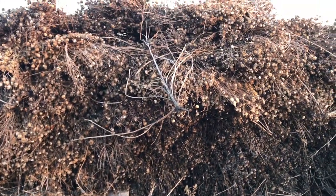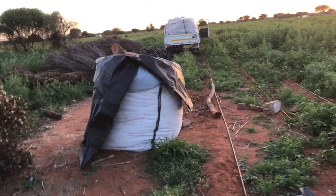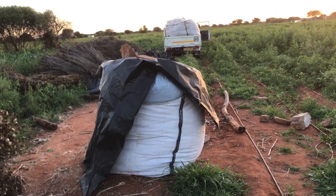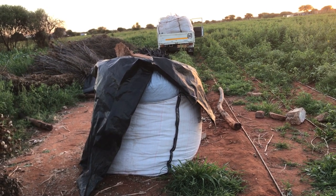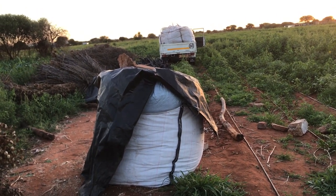And this biomass, we are going to hammer mill it to make animal feed. And the seeds, the 4 tons of seeds, that's 4,000 kilos. 1 kilogram is 50 pula. You take it or plant your own. That's about 200,000 pula from 1 hectare.